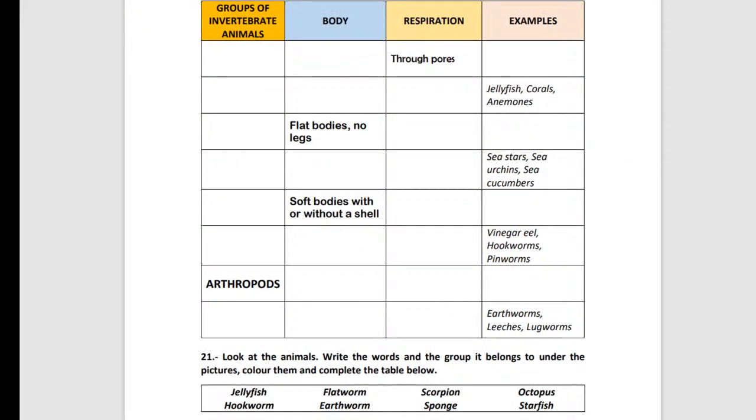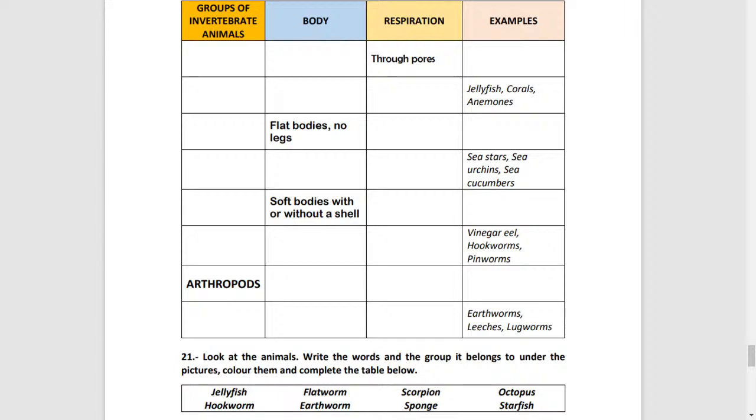Now please, let's go to this part of the exercise, and we're going to try to do a little bit of this. Okay, very good. So now, attention. We're talking about a group of invertebrate animals that take in oxygen through pores. What is the name of this group of animals that have pores to respirate, to take in oxygen?